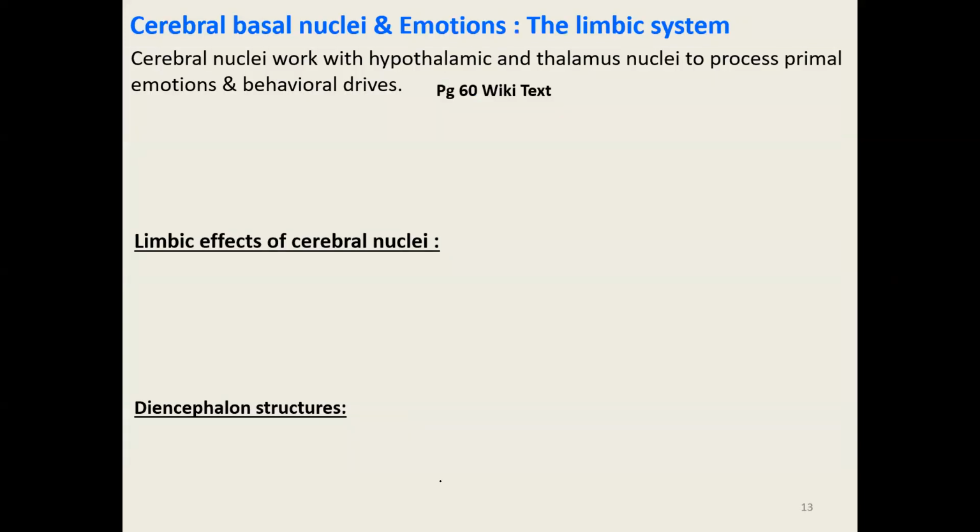All right. Now the limbic system and the cerebrum. So they do talk about it a lot on page 60 of the wiki text, but the amygdala, and they wrote it wrong in the textbook, and I made a little note, they spelled it wrong. The amygdala functions in fear and female orgasm.